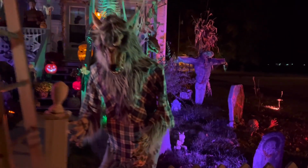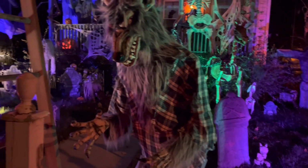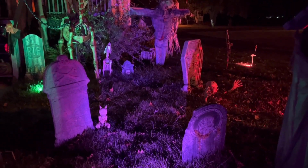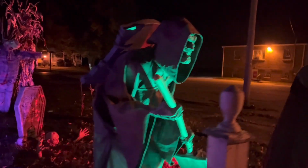We have a wolf here. This is from Lowe's, like 2016. He also needs new batteries. We have some more tombstones over here from Home Depot, a couple new ones from this year and some older ones. We have the caretaker from Spirit.